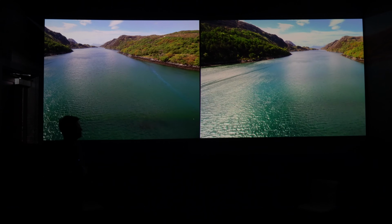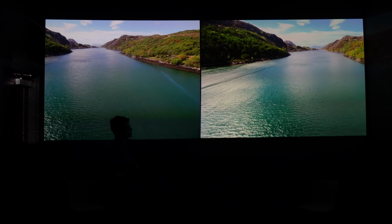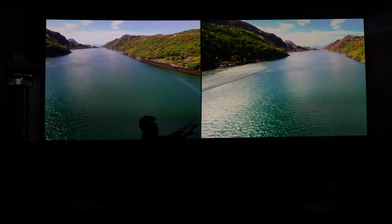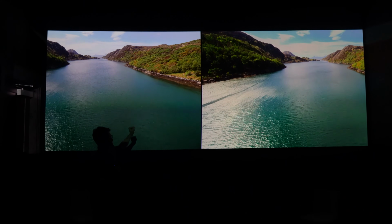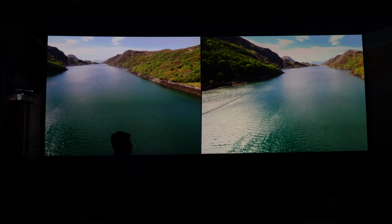Brightness: 2200 lumens on the JVC versus 1800 on the Sony, definitely a brighter image. If you like a really, really bright image, it's definitely there. So I have to give resolution to the Sony and definitely brightness and contrast to the JVC.